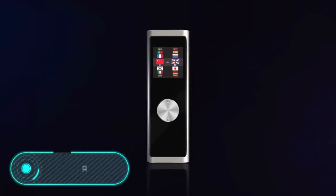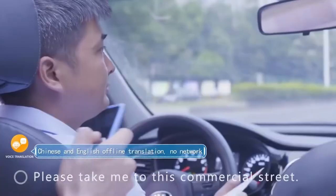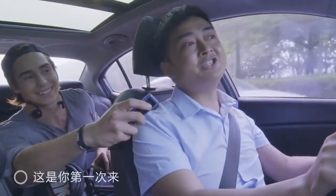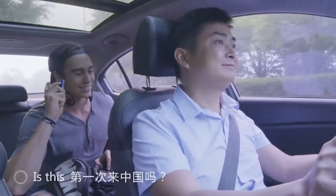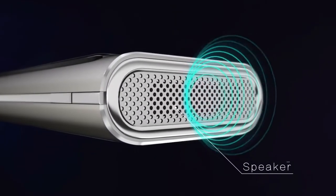Missay. This portable gadget can simultaneously translate between 20 languages using artificial intelligence, with each translation lasting no more than 2 seconds, with an accuracy of 90% or higher. The user just needs to say the right phrase, and the device will immediately translate it.